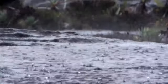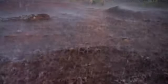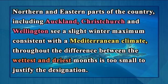Rainfall. Rainfall is generally plentiful in New Zealand, with most cities receiving between 620 mm and 1317 mm of precipitation annually. Rainfall is normally distributed evenly throughout the year in most parts of the country, especially in the South Island. Northern and eastern parts of the country, including Auckland, Christchurch and Wellington, see a slight winter maximum consistent with a Mediterranean climate throughout. The difference between the wettest and driest months is too small to justify the designation.